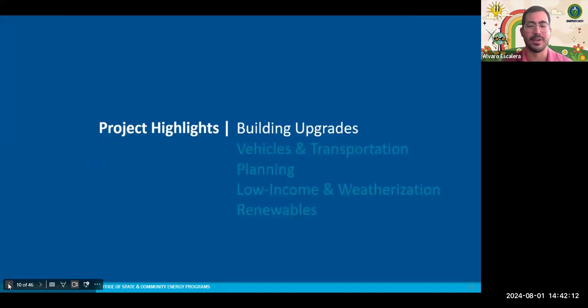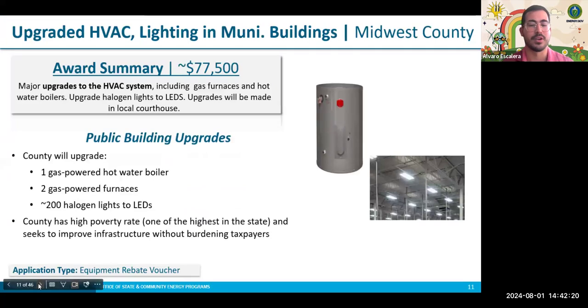Once again, I'm going to be starting off talking about some very exciting building upgrades that can benefit your communities. Next slide, please. So starting off with our project highlight section, we have a county in the Midwest using their allocation of around $77,500 through the equipment rebate voucher option to upgrade their local courthouse. These upgrades include 2 gas furnaces, 1 hot water boiler, and upgrading their halogen lights to LEDs. This county specifically has a high poverty rate and really wanted to upgrade their existing infrastructure without burdening taxpayers. Next slide, please.